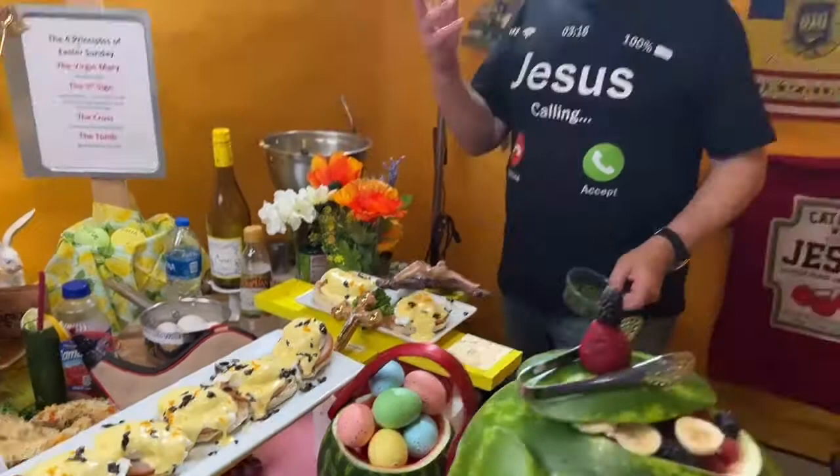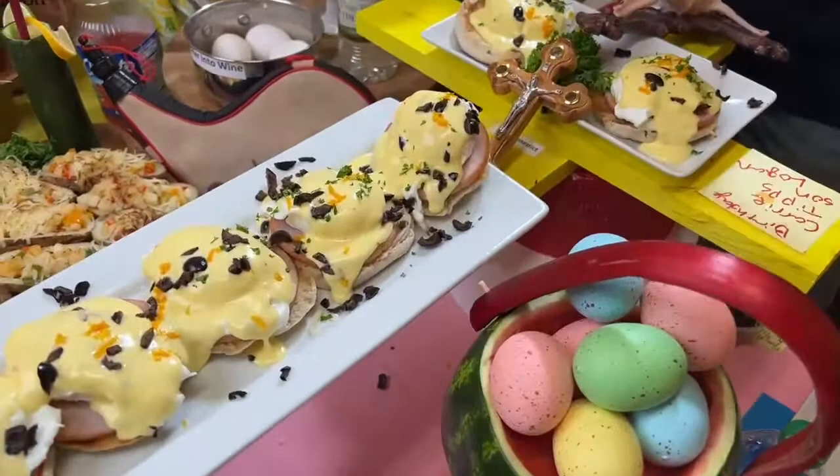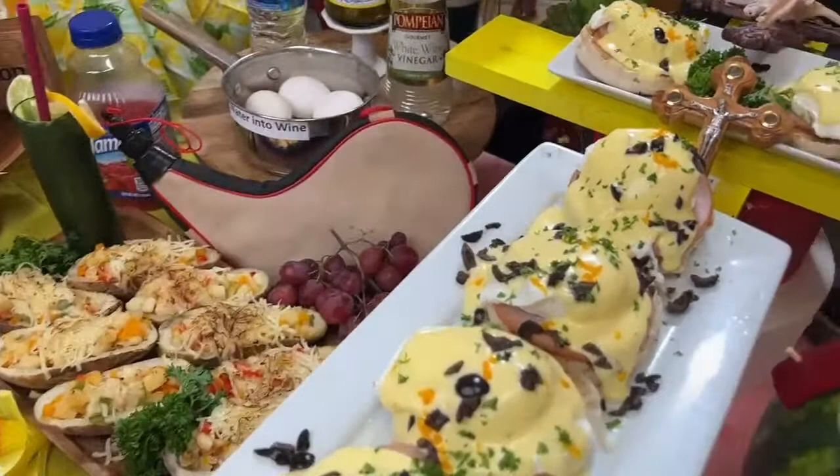But look at the color in that. Is that not just marvelous, darling? Marvelous. Now that, loved ones, doesn't get much better than that.